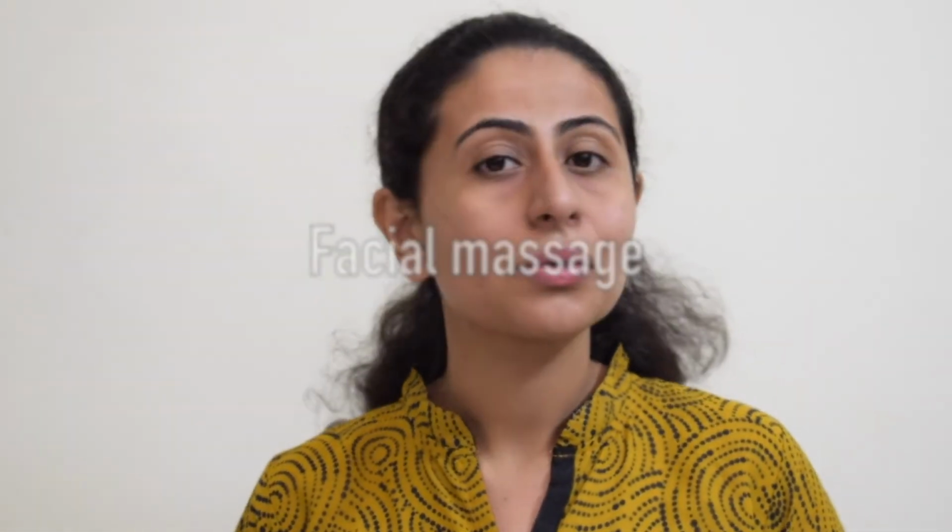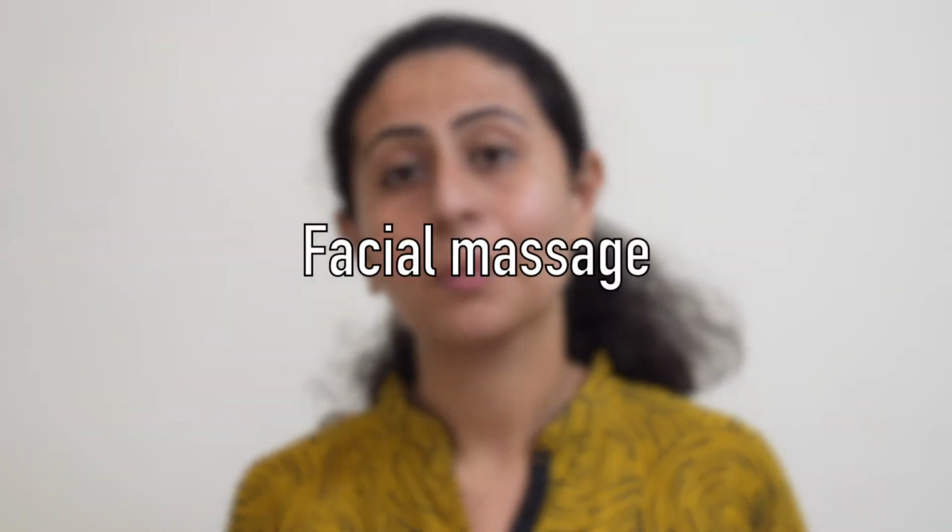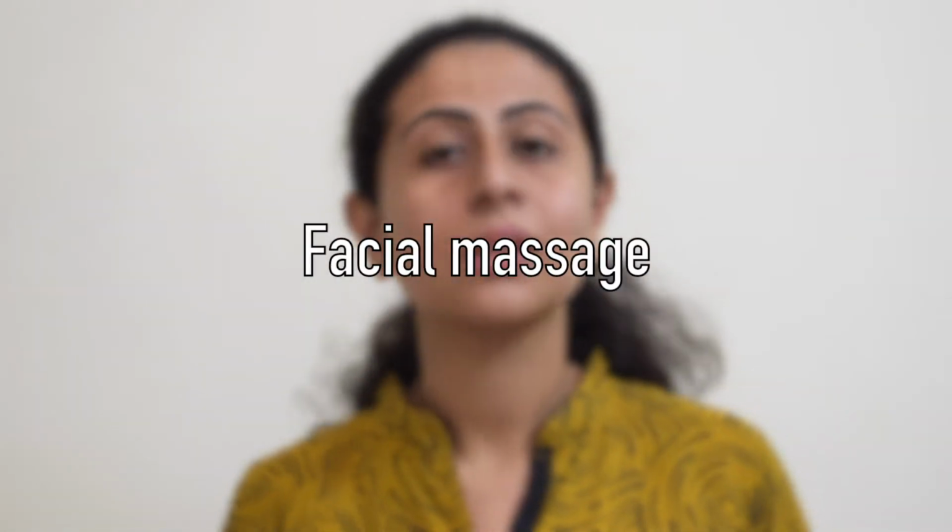The second thing that you should do here is focus more on facial massage. In the earlier stages, it was okay to be gentle with your facial massage, but now in the later stages, more focus is required on massage so that tightness or stiffness of the muscle does not happen. Along with facial massage, facial stretching exercises are also required. The focus on exercises should be equivalent to the focus on stretching and massage.